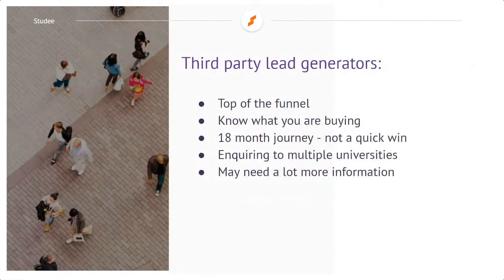And then we've got third-party lead generators, which are very common, most people use. And actually this was what as a company we were doing 5 or 6 years ago, until we moved to more of an online agency model almost. And you need to realize with third-party lead generators, this is very top of the funnel stuff. You must know what you're buying.